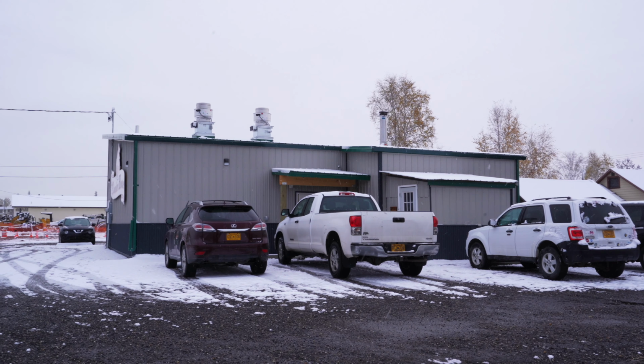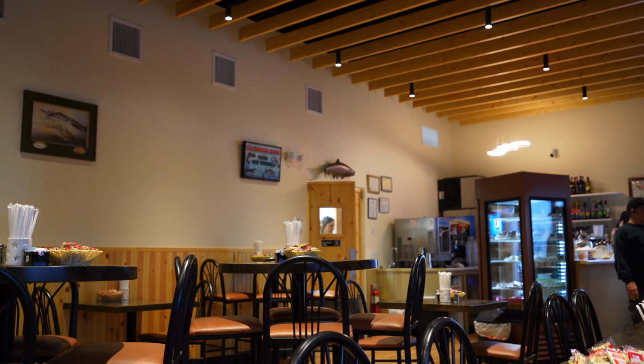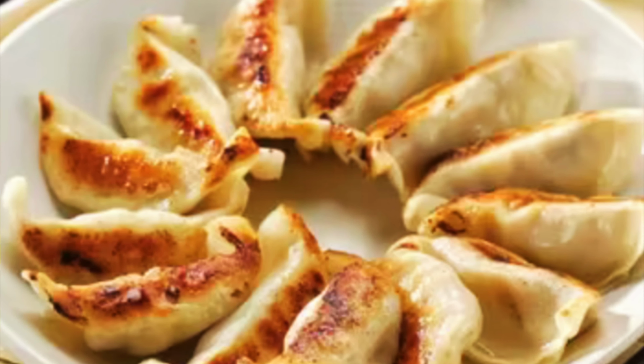It's kind of in the middle of a parking lot, not too big, but seats about 30 people or so, and full of chowders. The menu has a whole bunch of different chowders. They also have pot stickers, which are kind of like fried dumplings with pork and cabbage, or pork and corn, depending on your preference.